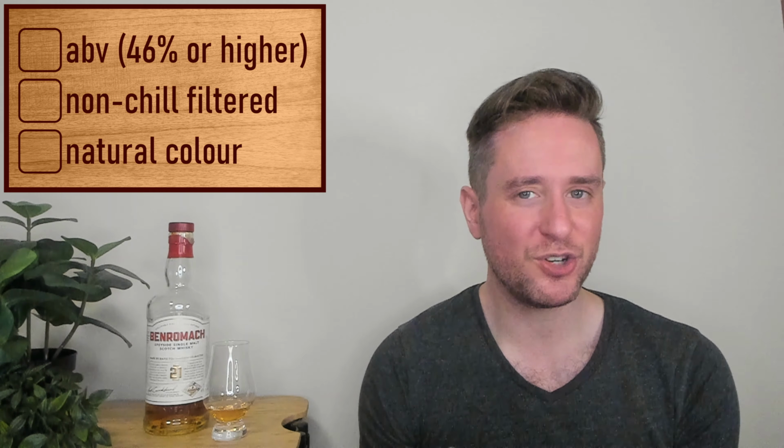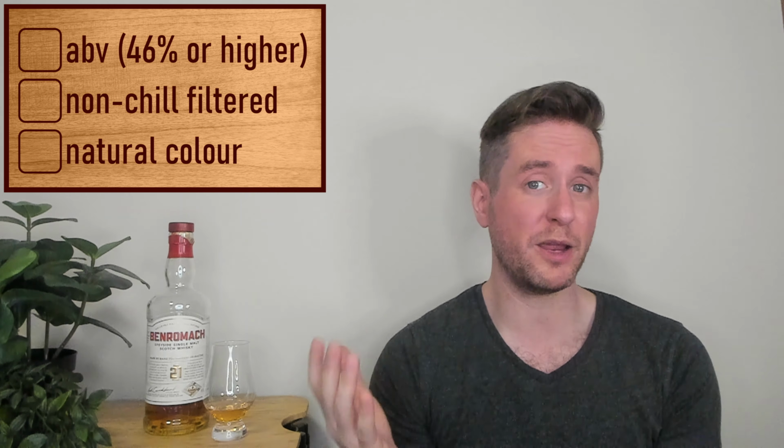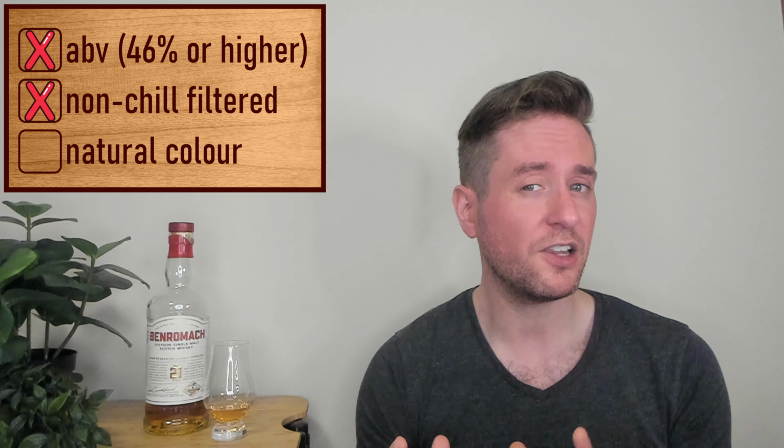Annoyingly, Benromach doesn't usually give us great specs with their standard core range, and that applies here. So our ABV on this one comes in at 43%. It is going to be chill filtered. Luckily, our color is natural, so we've got 1 out of 3. Guys, we can do better than that.